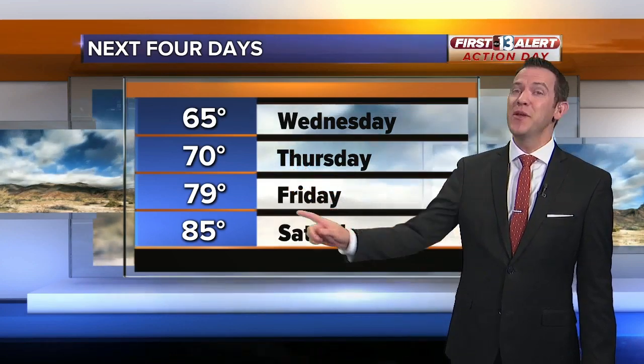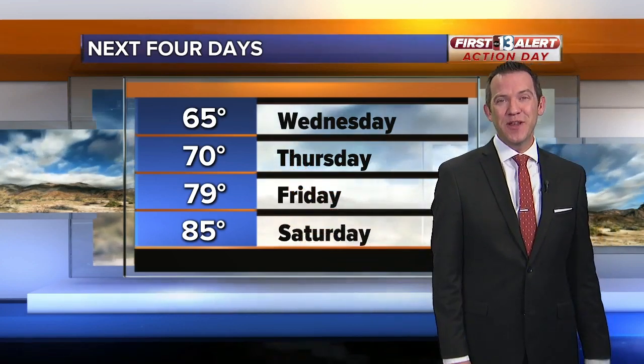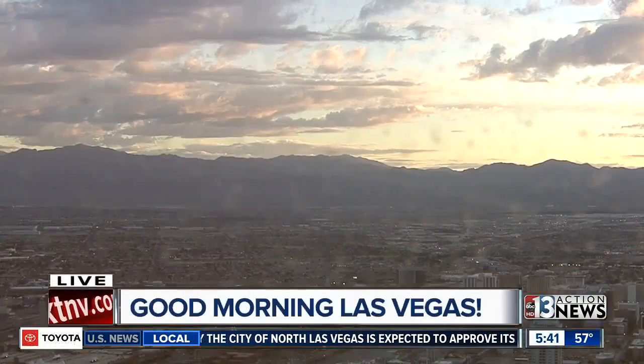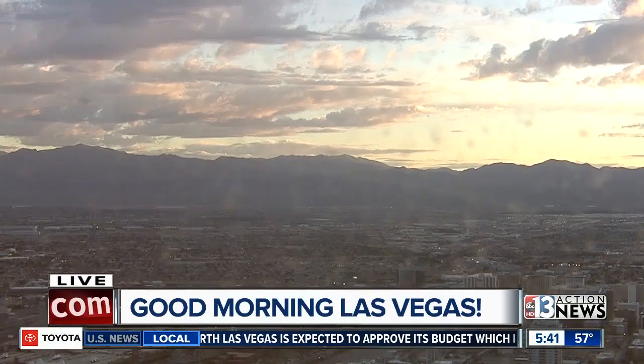The forecast today feels more like February than late May, highs only in the 60s. A slow climb through the 70s through the rest of the week. But hey, we're back in the mid 80s by this weekend. We'll time out some rain and storm chances in just a moment. For the morning commute, looks like some sunshine, a couple of clouds across the Las Vegas Valley.